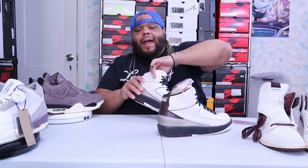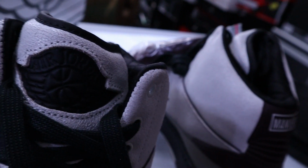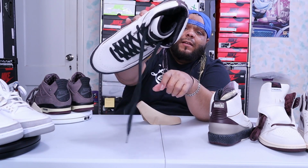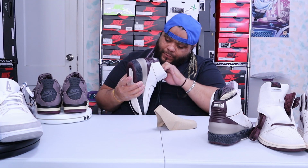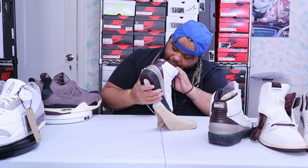All right. Now, these reviews were a little longer because they have so much going on. These, however, don't. So let me unlace this. Okay, hold on. The tongue has the black Jordan Wings logo right there. Let me see if the insole says anything. It has a cardboard tree. It has a black quilted insole satin, and it has a burgundy crush satin.